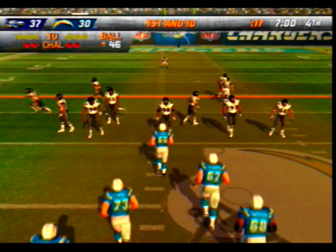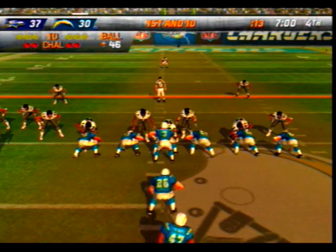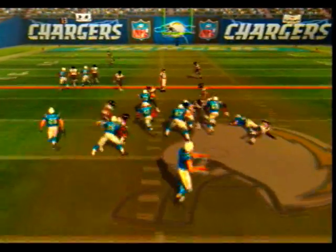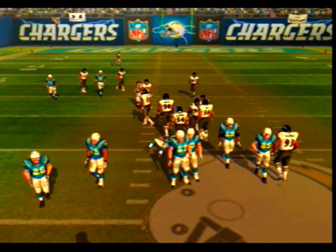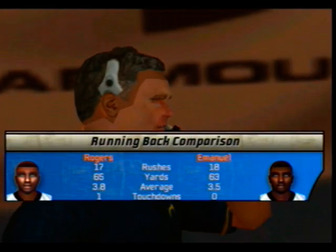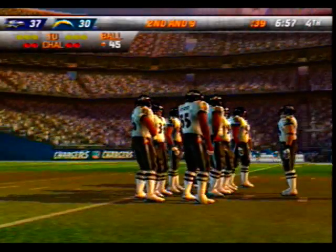Ball on the 46-yard line. Yeah, you see him. He takes the delayed handoff. Gross is there for the tackle at the 45. Rogers, the handoff on the delay, brings it ahead for about a yard.